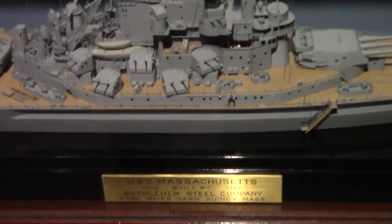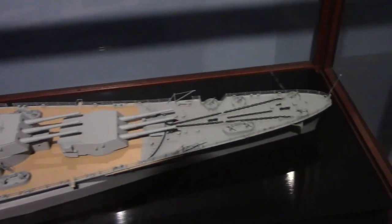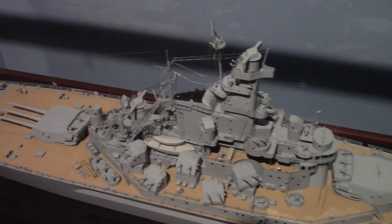As you can see here, there's a model of the USS Massachusetts built by Bethlehem Steel Company in Pennsylvania. That's the most highly recognizable name in steel besides U.S. Steel.